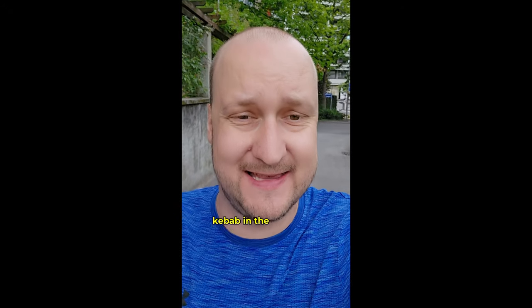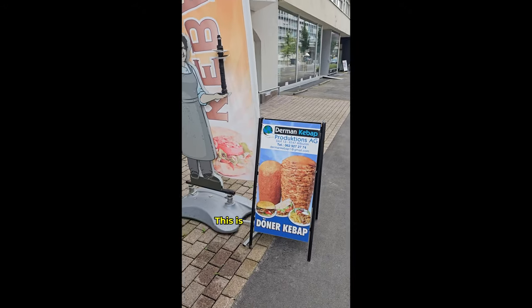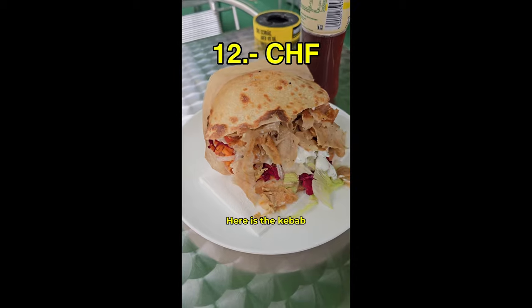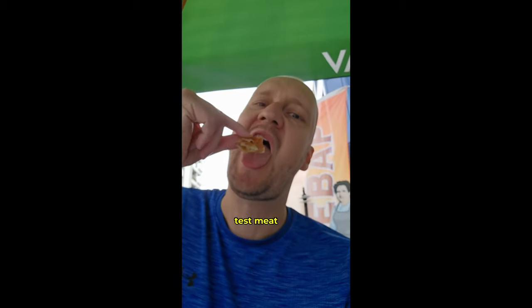We are searching for the best kebab in Switzerland, and many of you guys said Food Star in Zug, and this is actually my last kebab in the city of Zug. Now let's see how it is. Let's go. This is Food Star in Zug, located near the new city. Here is the kebab, extremely well filled. Bread test, meat test, and now the whole thing.